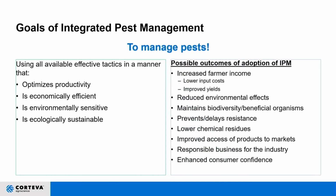So let's take a step back and look at the big picture. What are the goals of IPM? Well, first and foremost, the goal, of course, is to manage pests. The way pests are managed needs to also meet the objectives on the left. They must optimize crop productivity, be economically efficient, be environmentally sensitive, and be ecologically sustainable, as well as economically sustainable. So IPM is a way of working with the environment and with agroecology. Some of the possible outcomes are listed on the right.